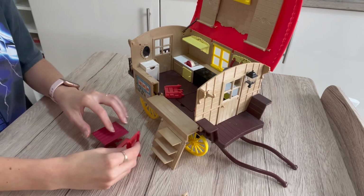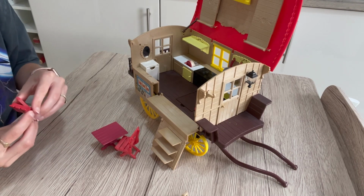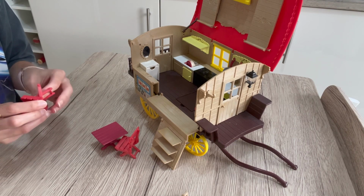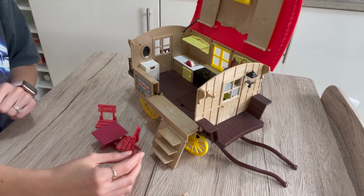They fold out nicely. I've never understood why the table doesn't actually match the red of the chairs though. Even when I first got it, I remember thinking, I don't know if that's the right set, but it is. They do go together. So there we go, they just clip together really nicely.